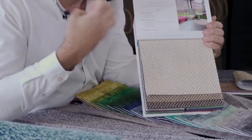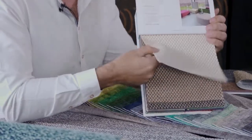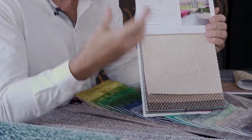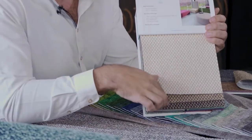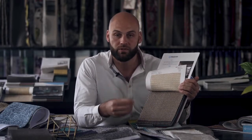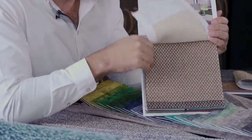What I love about it is that it's super chunky, and normally with these sort of weaves you get something called seam slippage. So seam slippage is a nightmare in fabric world. So this one wouldn't have that because it's got a backing. So super duper useful and great for bigger pieces of furniture because it'll be structurally sound.